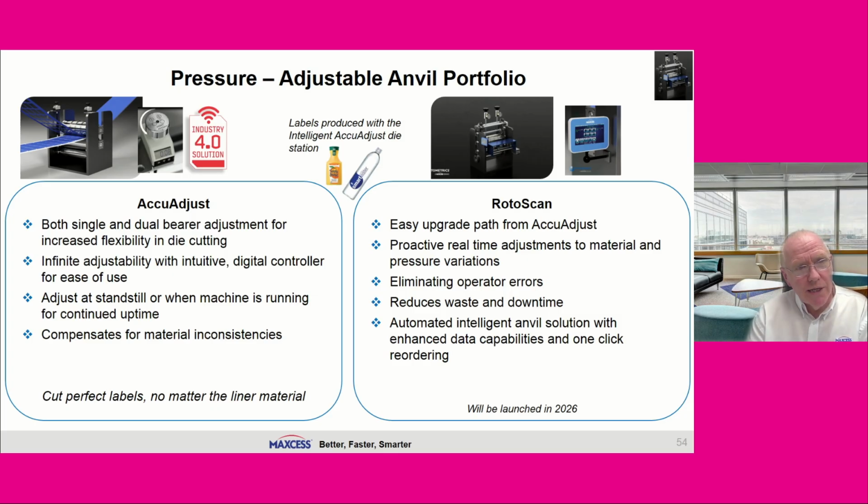So what we try to do is take experience level out of it, and we brought in AccuAdjust. It has two intuitive controllers and a digital readout, which is great because the operator can clearly identify what is changing the pressures. We also built a foundation model called AccuAdjust, which we can build on with automation. We can go to RotoAdjust, and then to RotoScan. RotoScan is probably the Rolls-Royce end of the market, and we have a launch date of the middle of next year, 2026.